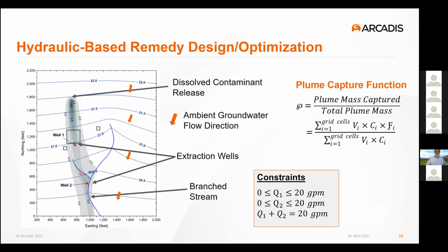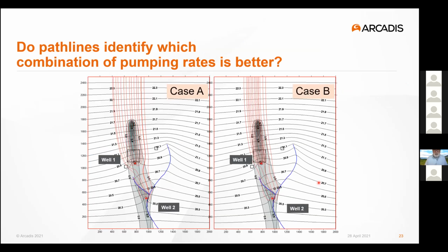The question then becomes, how should we operate these wells? The best approach would be maximizing this particular function of plume mass captured by the total mass in the plume, with some simple constraints. The simple constraints for this example are that each of the wells could run up to 20 gallons a minute, but the total amount of groundwater pumped from the wells combined will be no more than 20 gallons a minute. This is one way this kind of problem might be approached.